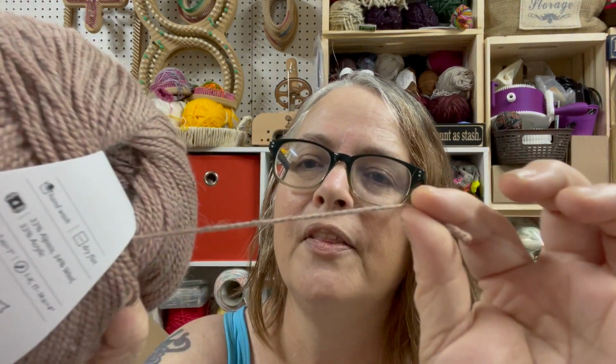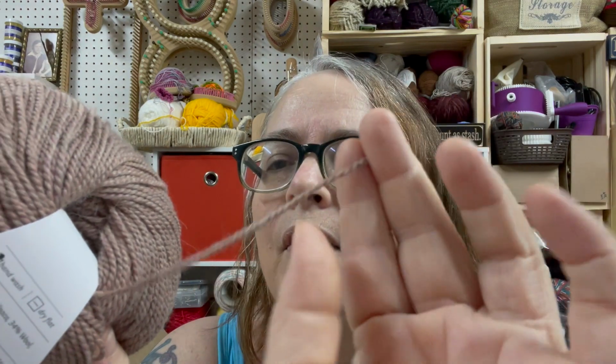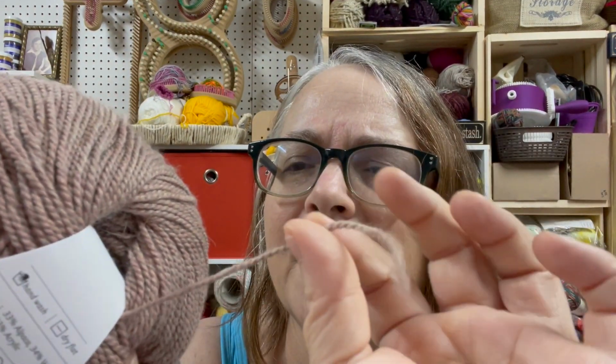I know the drape on this is going to be utterly fantastic. And I really hope that even though they say limited edition, these aren't a limited edition. I also saw, I'm almost positive that they had a DK weight of this. It may have been a sport, but I'm almost positive that they had a lighter version than the worsted. But again, I would more call this a light worsted. It's not really that thick.